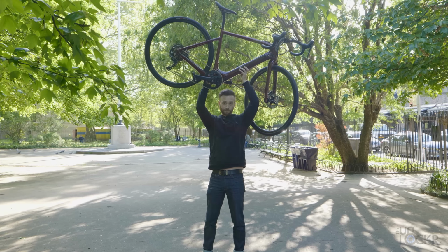Regardless, looking at the bike, you'd have a hard time telling it's not a regular hardcore cycling road bike. And coming from a company that has made high-performing normal road bikes for a long time, you'd expect nothing less.